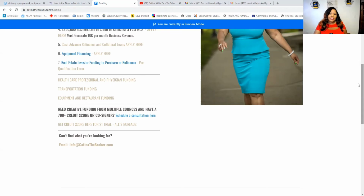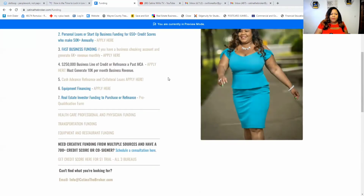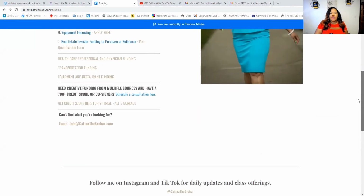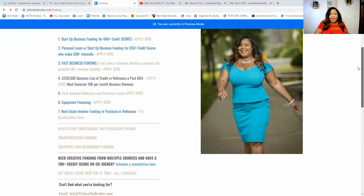As I mentioned, one of the companies will assist you, number four, if you have previous merchant cash advances. If you are applying with a different company, say you're applying for the personal loans or startup business funding, option number two, but you have two merchant cash advances somewhere else, you will likely be declined, because this company doesn't do that. They're mainly for companies or people who have a clean slate, getting their first time business funding loan. That's what option number two is for.